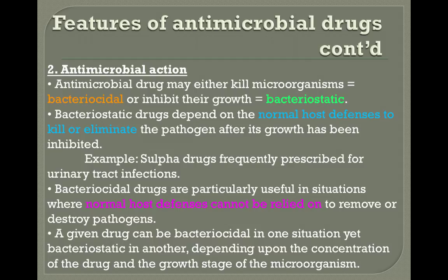Now, bacteriostatic drugs depend on the normal host defenses to kill or eliminate the pathogen after its growth has been inhibited. So one example are sulfa drugs. Sulfa-type drugs are frequently prescribed for urinary tract infections, but then your immune system has to get rid of the bacteria on its own. Bactericidal drugs are particularly useful in situations where normal host defenses cannot be relied on to remove or destroy the pathogens. And a given drug can be bactericidal in one situation, and in another, it might be bacteriostatic. So in looking at a drug to prescribe, you have to pay attention to the different environments or conditions you're taking that drug, and that would determine what effect it's going to actually have on the infection that you're trying to treat. Plus the growth stage of the microbe. So where are they at in their invasion of the human body?